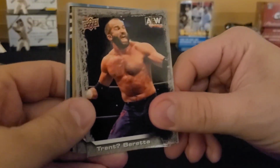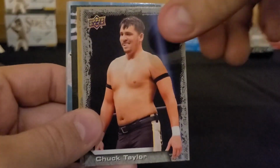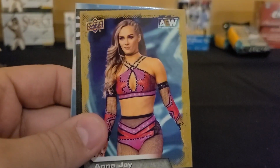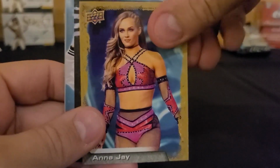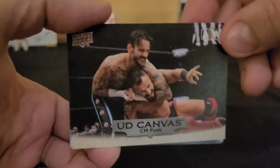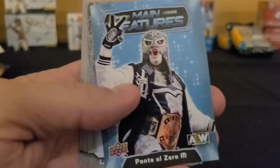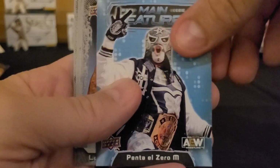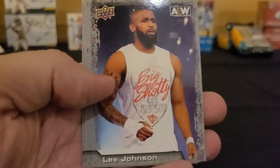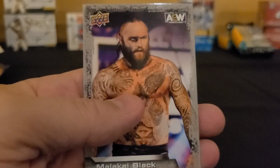Another Trent Beretta card. Chuck Taylor right next to him. That's kind of funny. The gold border of Anna Jay. We got another canvas. This one, CM Punk. Probably won't be featured in future years of the AEW cards. Main features Penta. There's the regular Lee Johnson. There's another Justin Roberts. And there's another Malachi Black.